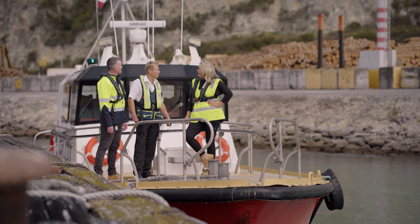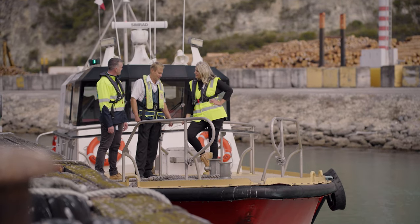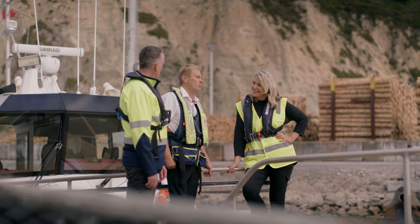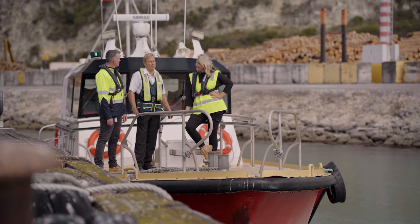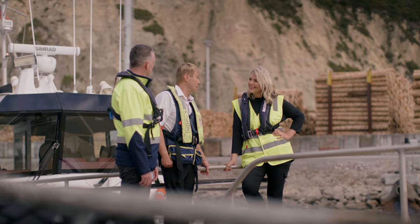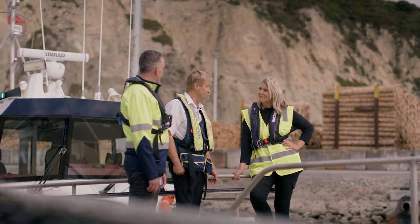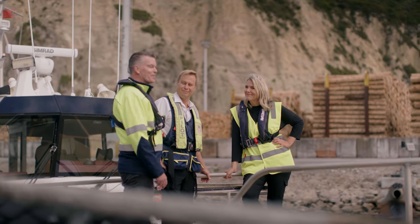Perfect. Hey, Russ, so you're the captain of this operation, right? No, I'm not quite the captain, I'm the pilot, so I will go out, board the ship outside and reinforce the bridge team, and we'll bring her inside the harbour and put her safely alongside. Our ships are in safe hands with our pilots.